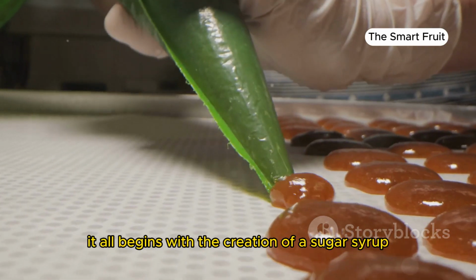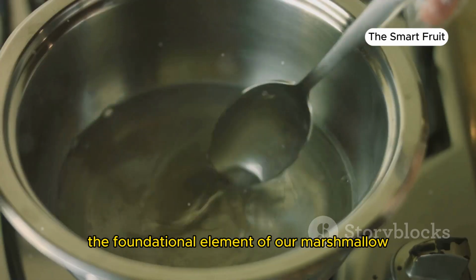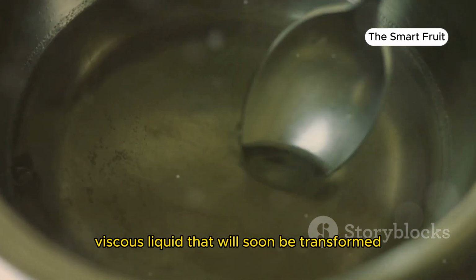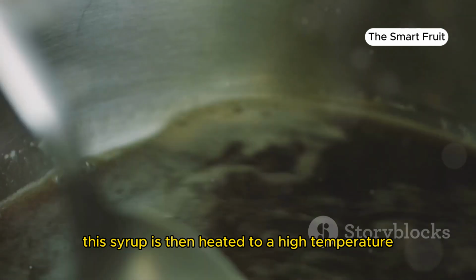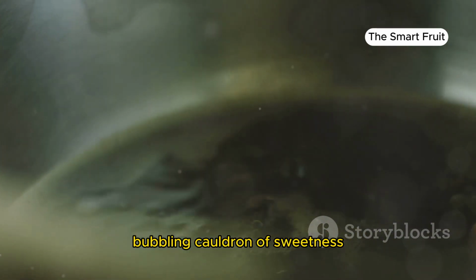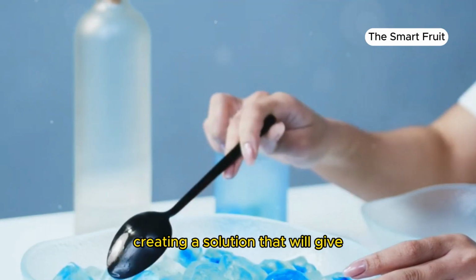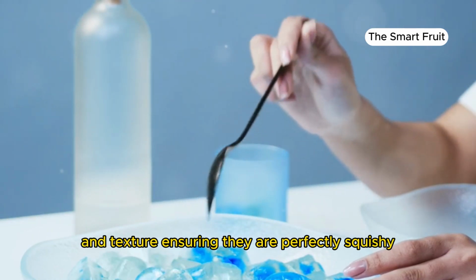It all begins with the creation of a sugar syrup, the foundational element of our marshmallow. Granulated sugar is dissolved in water and combined with corn syrup, creating a thick, viscous liquid that will soon be transformed. This syrup is then heated to a high temperature, transforming it into a clear, bubbling cauldron of sweetness, a mesmerizing sight to behold. Meanwhile, gelatin is dissolved in water, creating a solution that will give the marshmallows their structure and texture, ensuring they are perfectly squishy.